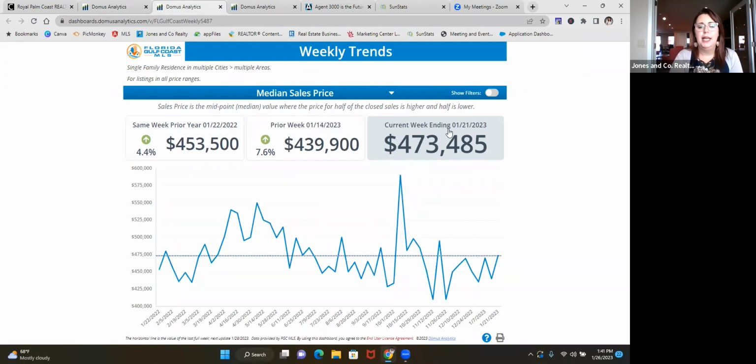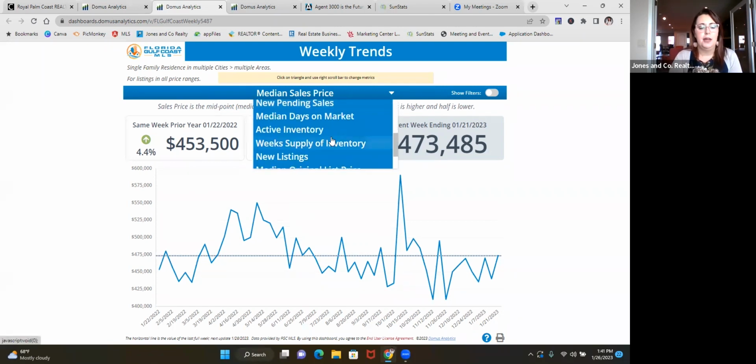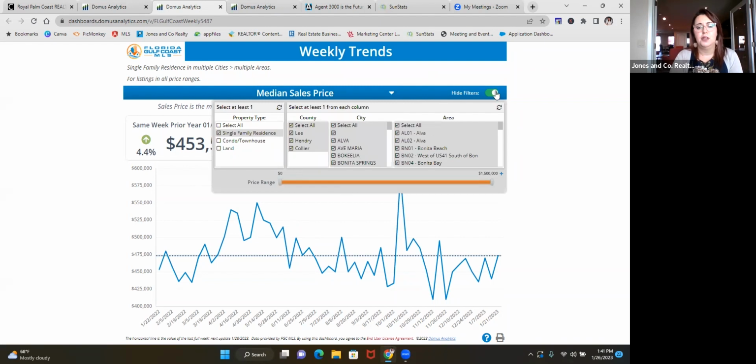So our current week ending, which would have been 1/21 last week, the prior week, and the week prior to that. What's great is they put the dates in there. You've got the charts, so this is very real data. If you wanted to do market Mondays and post the charts every single Monday of what last week's data was, you can certainly do that. Same thing up here at the top, you can choose: are we looking at sales price? Are we looking at closed sales? What kind of data do you want to provide everybody? Maybe it's a slideshow of all of these different data points. You can do that as well, and we can turn on the filters and change out those filters as well.